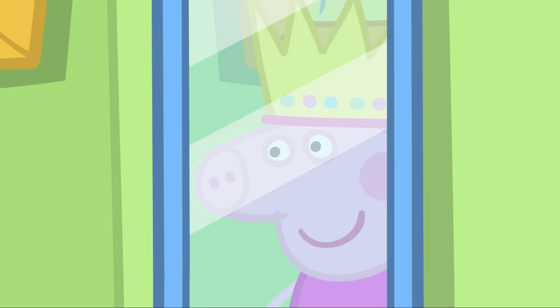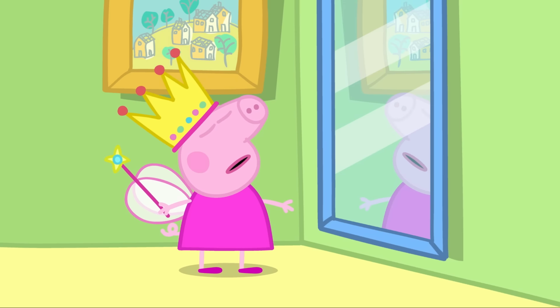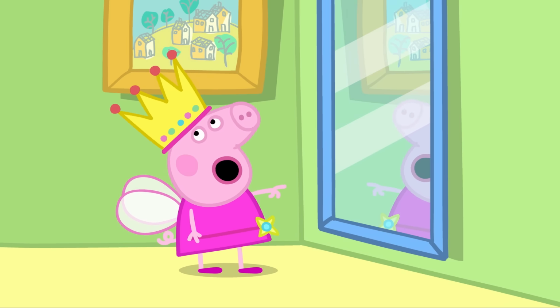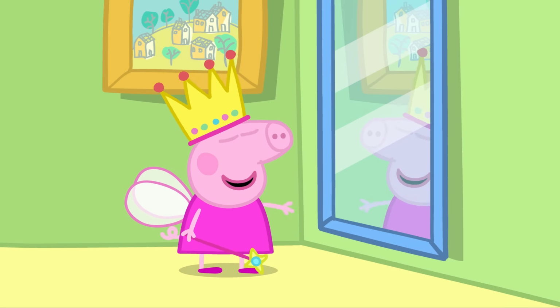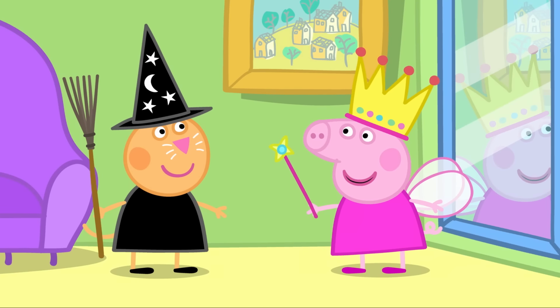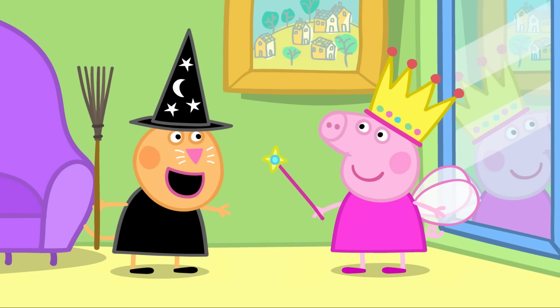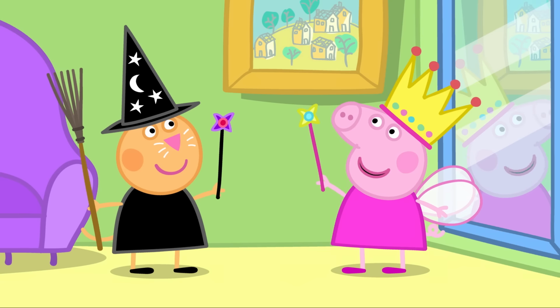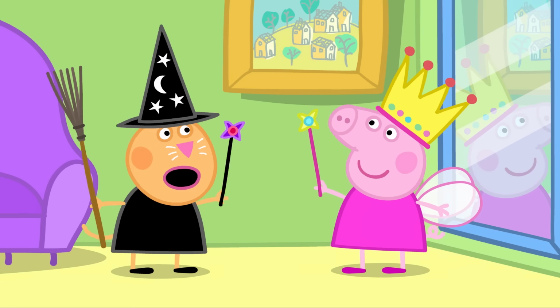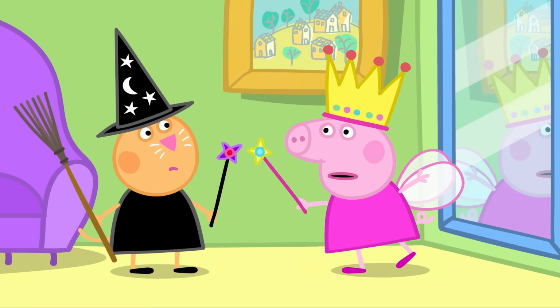Peppa is admiring herself in the mirror. Mirror, mirror on the wall, who's the fairest of them all? You are Peppa. Meow. Hello, Peppa. Hello, I'm a little fairy princess. I'm a witch. And I've got a magic wand. I've got a magic wand too. I can turn you into a frog. And I'll turn you into a frog.